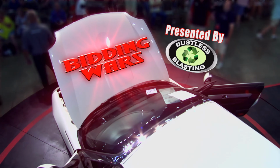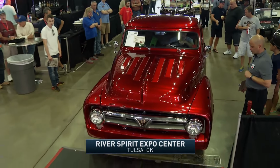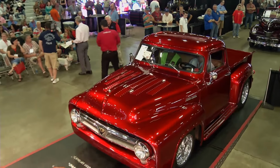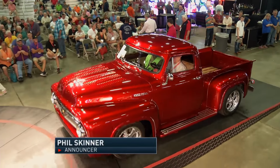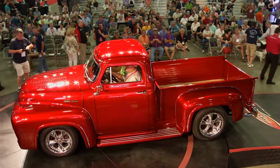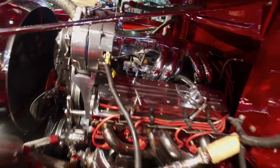You're watching Bidding Wars presented by Dustless Plastic. It's a 1953 Ford F100 pickup truck. This is the first year of the F100. This one is powered by a Chevrolet 350 cubic inch engine. Automatic transmission, 2-inch chop on the cab, air conditioning, power steering, wood in the bed, disc brakes up front.